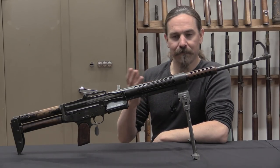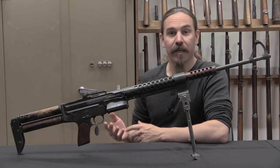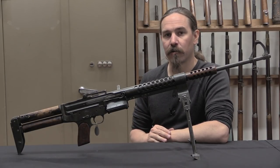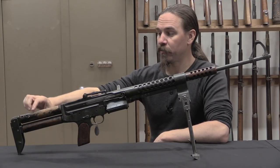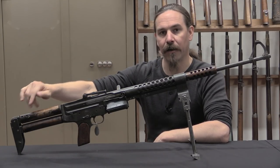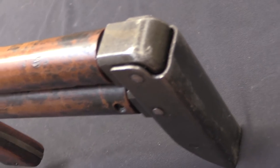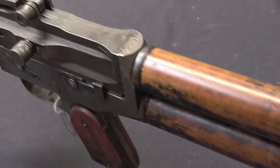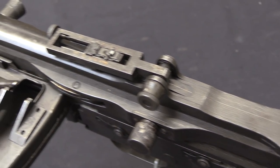Johnson, after the war, continued to work on developing the machine gun design. There was a 1944 pattern, there was a 1945 pattern, and there was a 1947 prototype pattern. In particular, the 47 introduced this double tube style of buttstock that we see on the early Drors. Now, nobody ended up buying the 1947 pattern Johnson, and the company went out of business not too long thereafter.